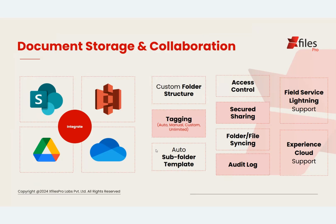And the best part is we also support Field Service Lightning. So your field service agents can upload documents to Salesforce, and it is automated to move to an external cloud storage. We also support Experience Cloud. So your community users' uploading of documents is also automated. The migration to your external cloud storage is also automated.